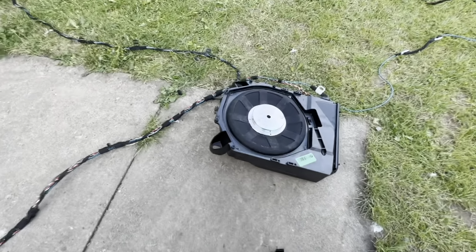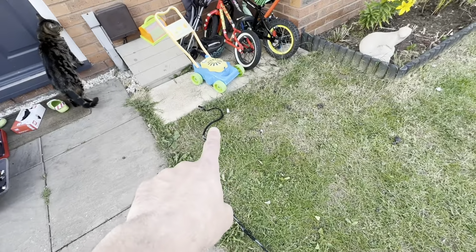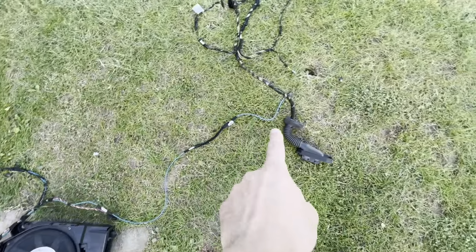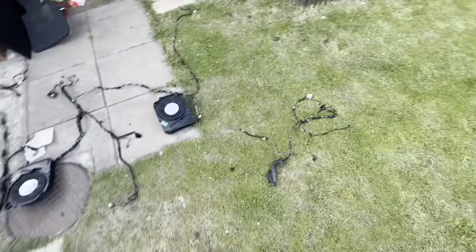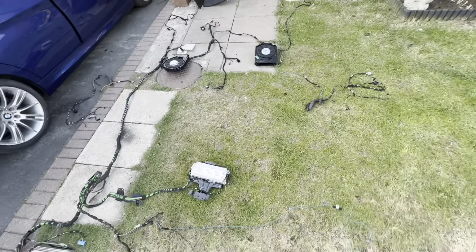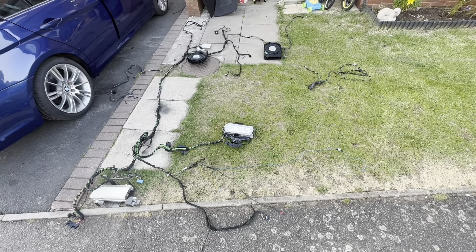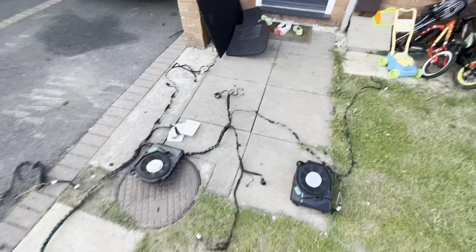That basically powers the right hand side of the car. So there's the sub. This branch here runs up and into the front door loom, and this branch here runs to the back into the rear right door loom, and that is it. So this is what it all looks like laid out without any wires being cut.